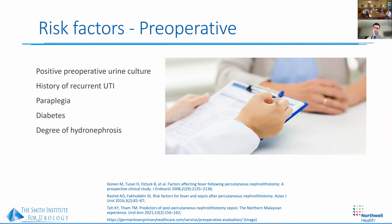One of the earlier studies was performed by Gonen et al., a prospective study of 61 patients who had undergone PCNL, published in 2008. They were prospectively analyzed with respect to postoperative fevers compared to those who had no fevers. And they found increased stone size and increased operative time were associated with higher rates of postoperative fevers. These findings have been corroborated by more recent studies.